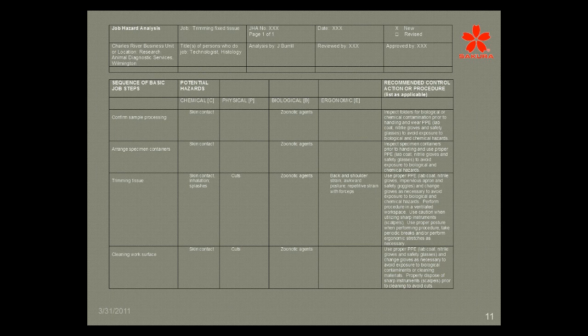So I do have one particular job hazard analysis that I've done. Hopefully you'll be able to see this, but take a look real quick. It's just called a job hazard analysis. You don't have to have this specifically, but it gives you the idea of sequential job steps. I talked about trimming fixed tissue, and then the potential hazard. So is it a chemical hazard? Is it a physical hazard? Biological? Ergonomic? And then once you've identified all the hazards, what are you going to do?